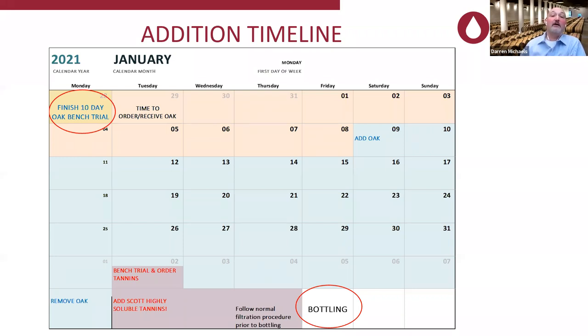How do you request a trial kit? Probably the best thing to do is just email, put the request in the website, scottlabs.com, or call in for the trial kit. That's probably the best way to go about it. Not a question, just want to say I was incredibly impressed with the thermic oak sample, so that's very nice.